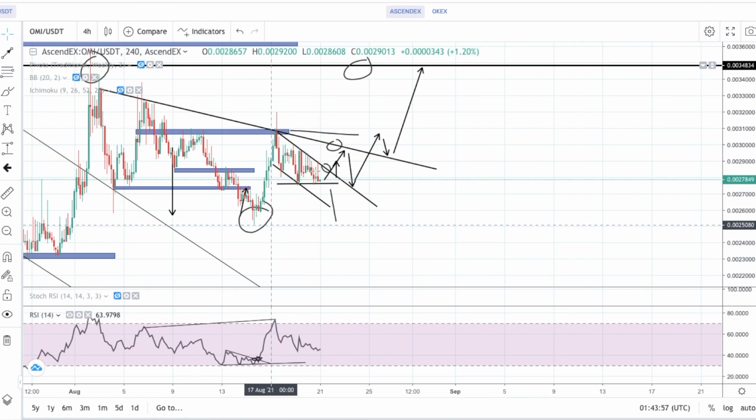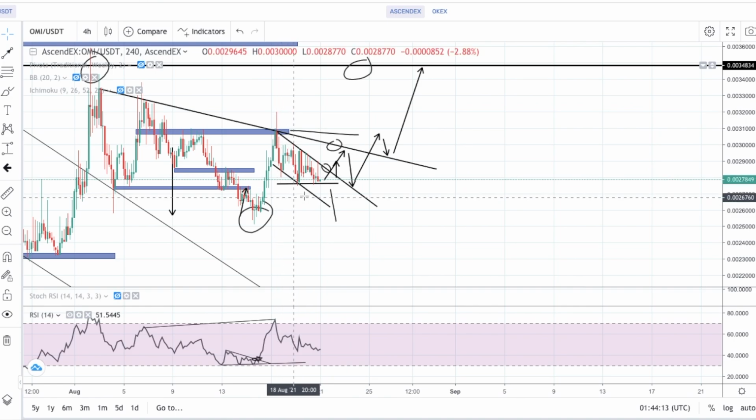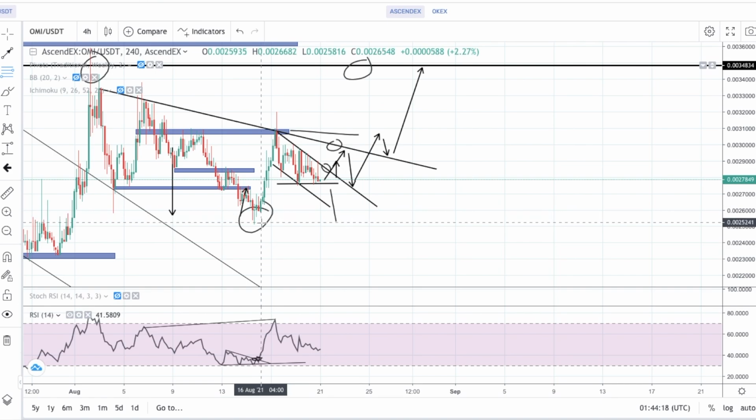So this flag pattern, the reason why it's a flag pattern is we got a push to the upside and we have a rejection. And this rejection is just a consolidation phase. And this consolidation phase is just a way to say, I want to pull back, get a great level, then push price up. I do look for the 50 retracement. This is not a 50. This is more of a 61.8. So let me do that as well so you guys can see that.